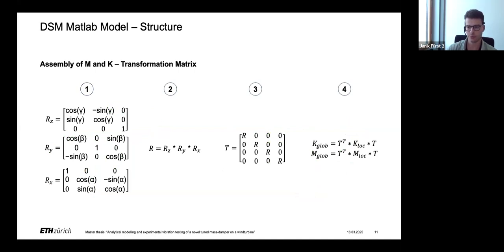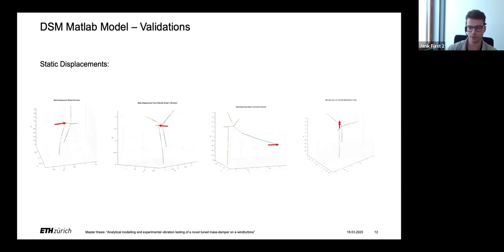The 12 by 12 transformation matrix is computed using the rotation matrix R, with the order of rotation being Z, Y, and then X, and those angles alpha, beta, and gamma were therefore predefined according to that rotation order for each component. And during the process of creating the model, we used several methods to check if we are on the right track. A very useful one was to check the static displacements for an applied unit force on different locations on the turbine. And here you can see some examples, and it appeared that all components deformed as expected.